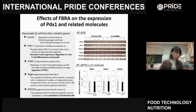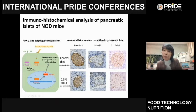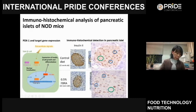Messenger RNA levels of these genes at 19 and 22 weeks of age of NOD female mice were similar among the groups. Immunohistochemical analysis also detected on the tissue sections similar levels of insulin, PDCD4 and PDX1 in the control diet fed group and the 0.5% Fubra fed group. However, in the 0.5% Fubra fed group, the intracellular distribution of PDX1 tended to be greater in the nuclei compared to the control diet group.